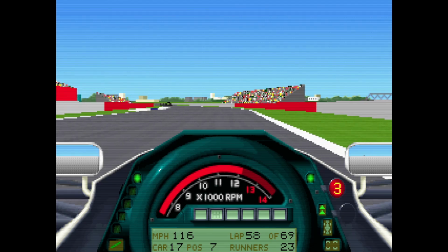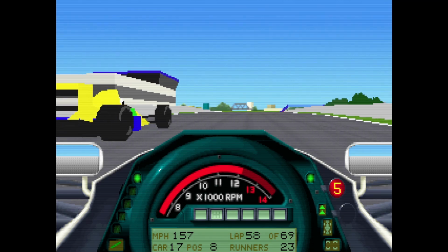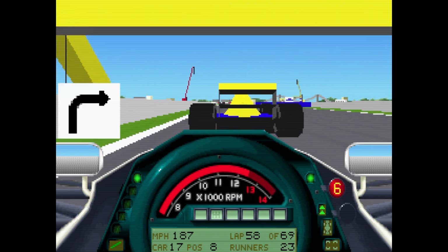Right, can I just power past Brundle up the... No, I don't think I can. I think he's right next to me. Just got to let him go. Live to fight another day. Be sensible about these things. Just follow him through. Hopefully he's not pitting.